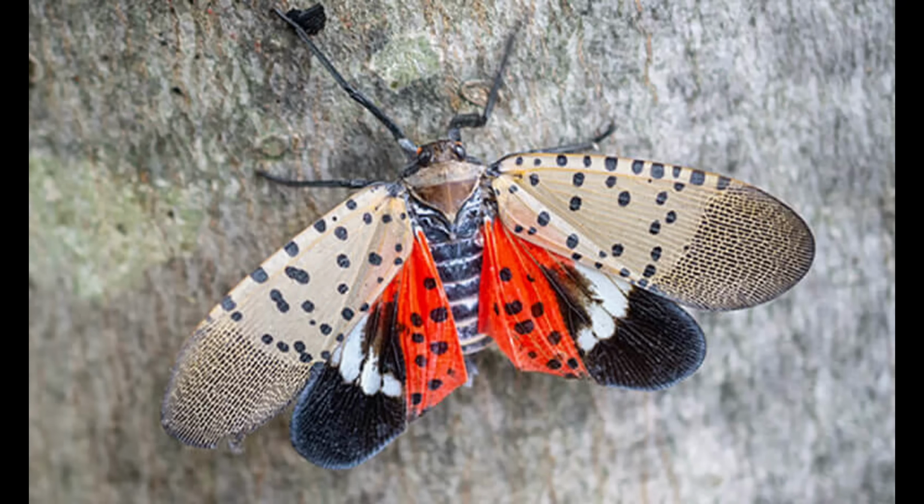So this invasive species has to be taken care of now. Not many predators at this time other than chickens, like I said. And there are a few other insects that will feed on them. But unfortunately, they reproduce so quickly that it's hard to keep it under control.